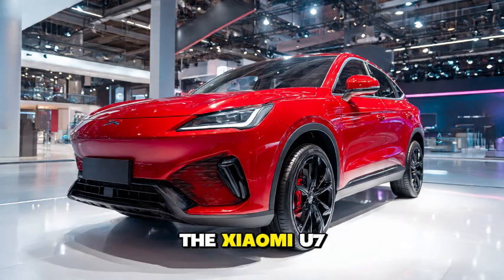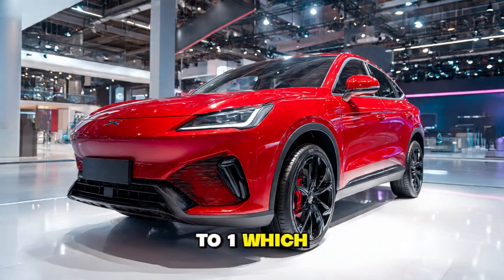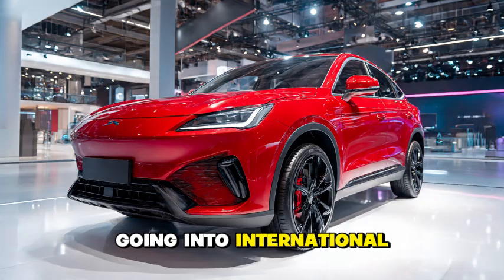Let's talk about the Xiaomi YU7, the brand's second model, their first SUV. And let's bear in mind that in China, the SU7 has delivered over 250,000 units in just over 1 year. In China, SUVs tend to outsell their saloon counterparts by about 3 to 1, which means this car could potentially sell 3/4 of a million units in 1 year. Which means the biggest headache, I think, for Xiaomi is going to be just how many of these things they can make. And that might be what slows them down going into international markets.